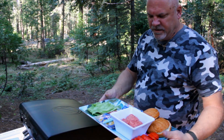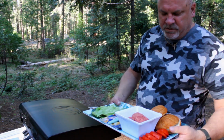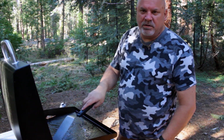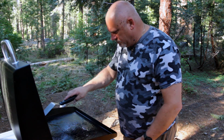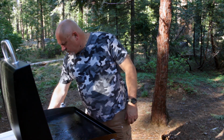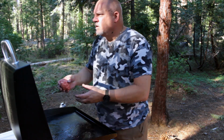All right, I got the fixings, some lettuce, some cheese. We got the burgers, some tomatoes, and some Kaiser rolls. I'm gonna put the bacon all the way to the back. Boom, like that. Go ahead and use some of that bacon grease. And we're gonna take the burger.